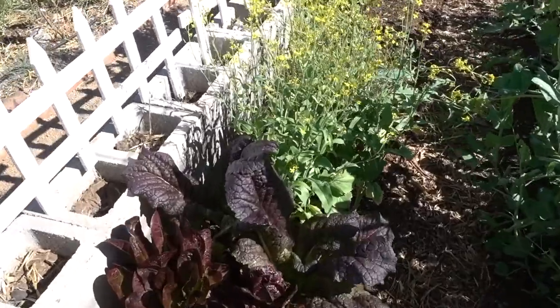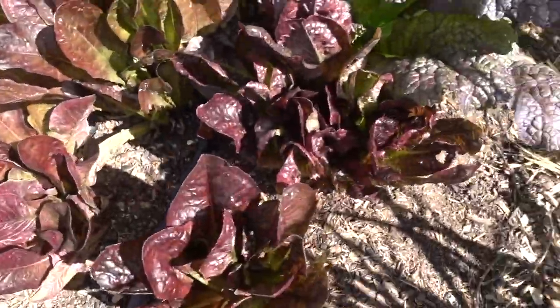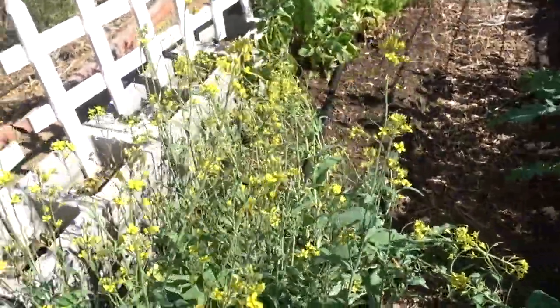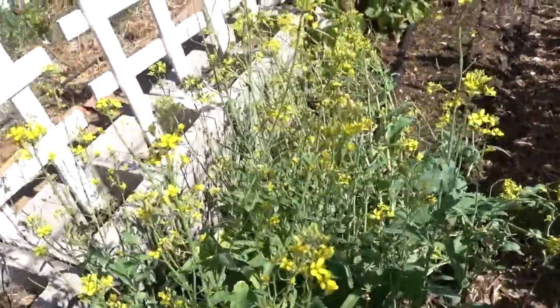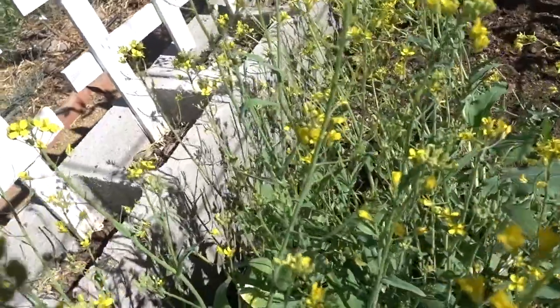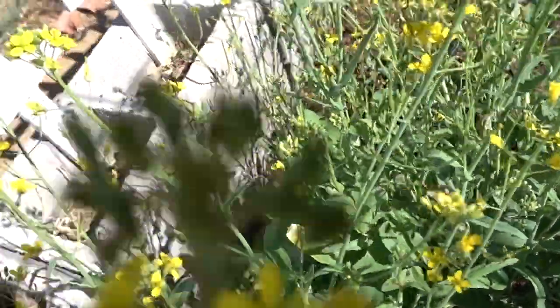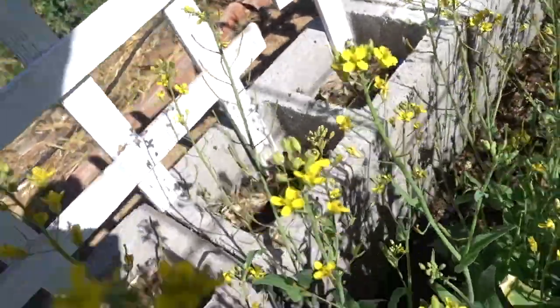All right, so we've got the red romaine. We got the red mustard. Sorry, it's starting to get windy out here, folks. Sorry if the audio is bad. We got a cool pollinator there. It looks like a little fly or something. All kinds of cool little pollinators coming in.